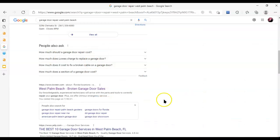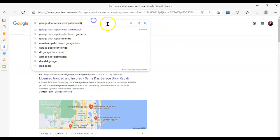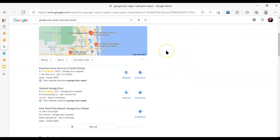Okay, so if we go over here, we can see garage door repair West Palm Beach. I put that in, and whenever someone does, this is the result they get. First we have the ads, and most people scroll right past that. Then we have the map pack. The map pack is local results, and Google decides who's going to be up here in the map pack by counting citations. A citation is similar to a backlink in that it is a vote of confidence that pushes you up the results, right?